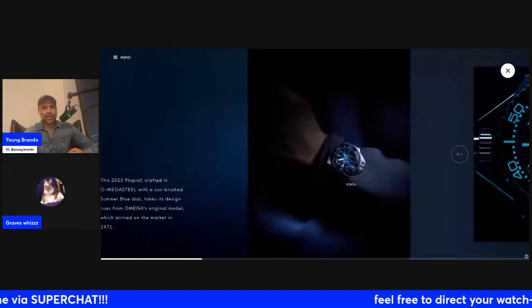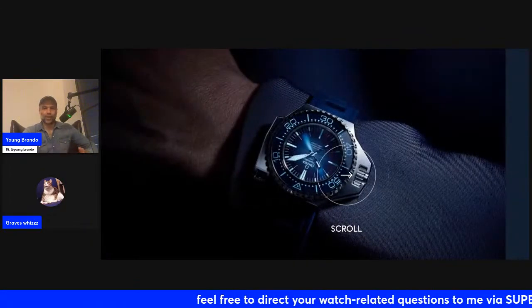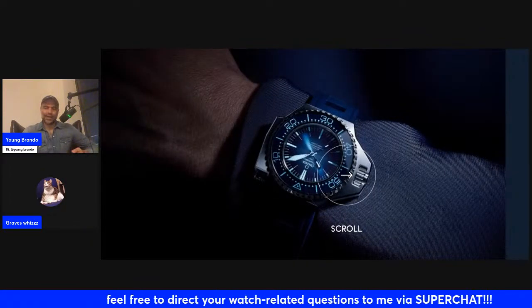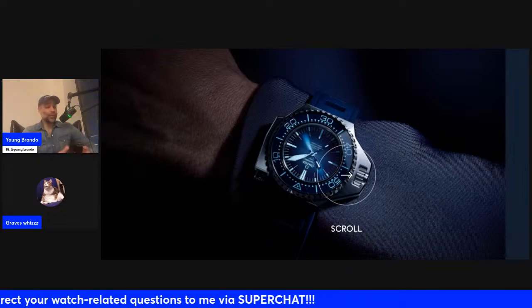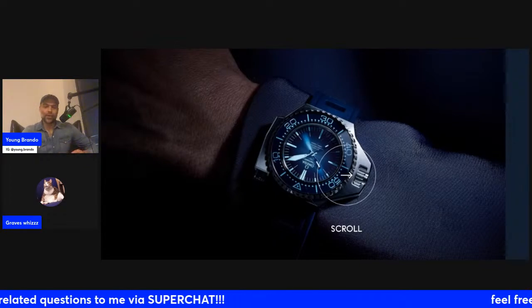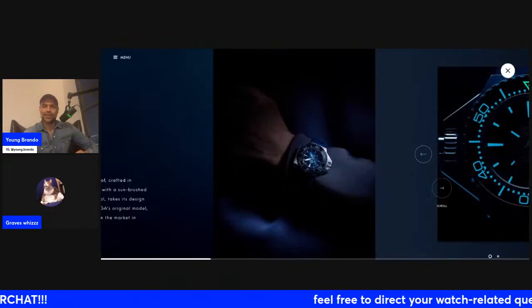As an aesthetic, it's a watch that I really like, but it's just like Panerai to me. I love it. I can never wear it without looking like a clown, and I already look like a clown in so many different ways. So why exacerbate? Why exaggerate?